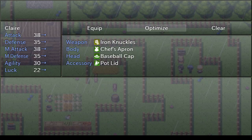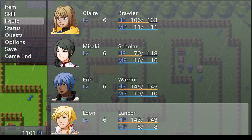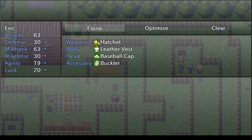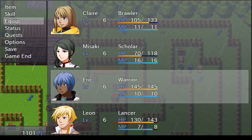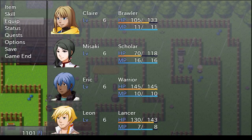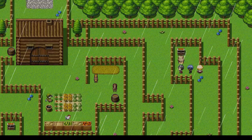How about Claire? Claire's doing just fine. And Leon? Wait, so we got the iron knuckle, didn't we? Did we not get an iron... Oh, it's equipped. So I still can't see what's in my inventory. That's a bit unfortunate. But yeah, at least our characters are well equipped at this point.